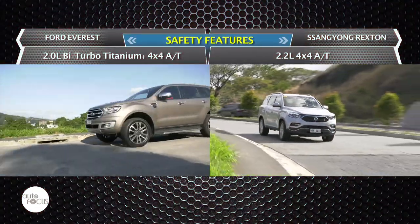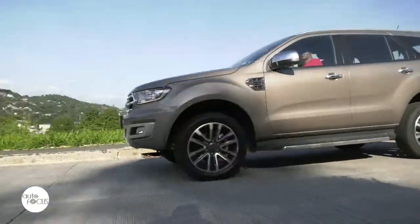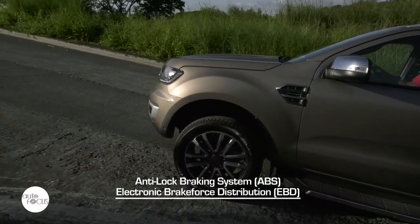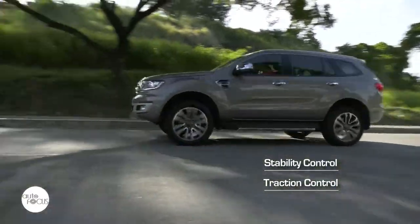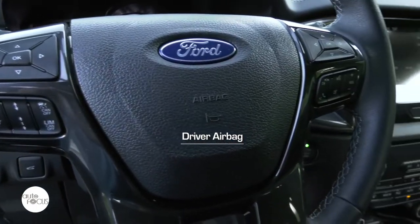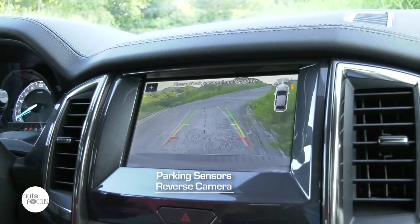Ford and SsangYong saturated their local top-of-line midsize SUVs with safety and security features. Aside from seat belts for all 7 occupants in the Everest Titanium Plus 4x4, Ford chose to install anti-lock braking system, electronic brake force distribution, brake assist, stability control, traction control, blind spot warning, hill start assist, hill descent control, airbag for driver and front seat passenger, driver knee and front curtain. Aiding safe driving are parking sensors and reverse camera.